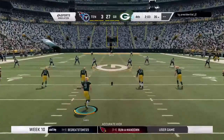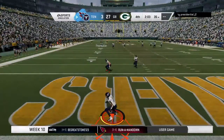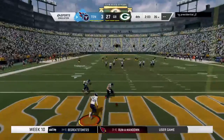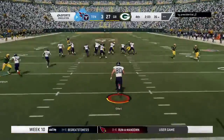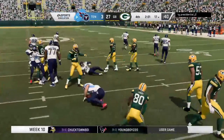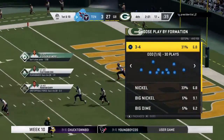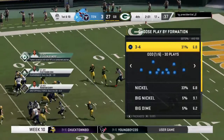Now he's back out there to boom this one away, maybe with some frustration after the PAT miss. This will be taken very short. And he will be brought down here at about the 17-yard line. At their own 17-yard line.